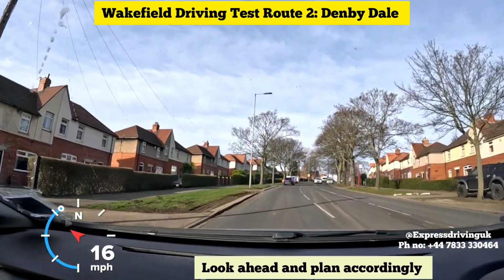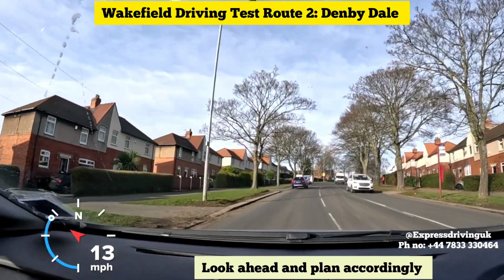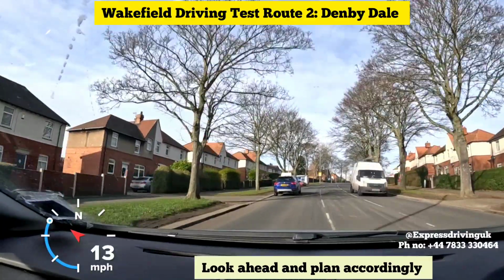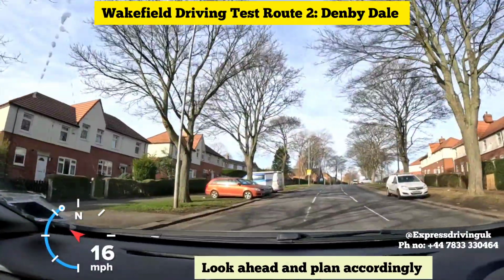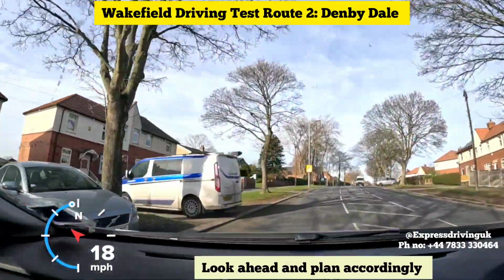The road we're on now is quite busy. There's parked vehicles on the left. Also, there's oncoming vehicles, so make sure you've got enough space to pass each other safely. Well done, well negotiated, good mirror checks there. Okay.